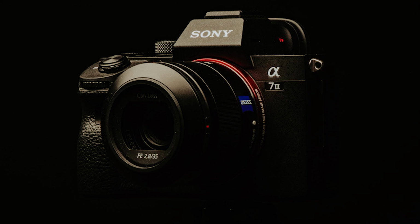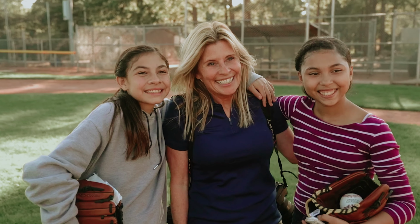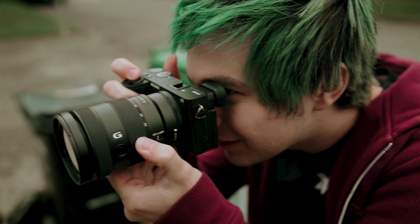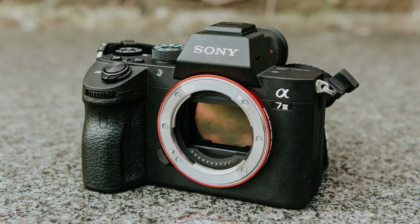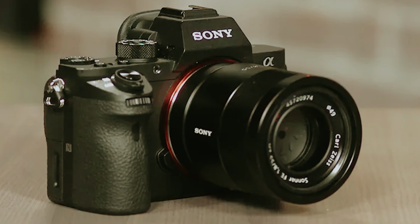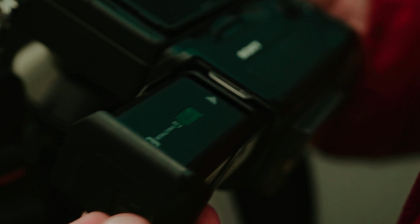In summary, the Sony A7 III stands out as one of the best options in full-frame photography that won't require major sacrifices. Embrace your passion for photography, capture life's moments, and let your creativity thrive, all while staying within your budget. The Sony A7 III is ready to accompany you on your photographic journey.